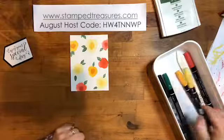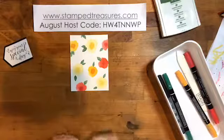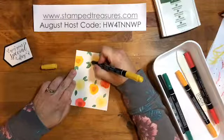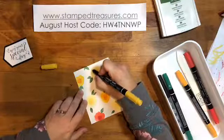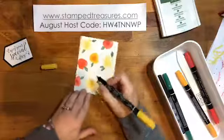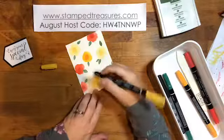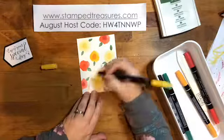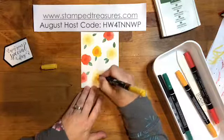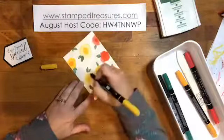Wow, crazy. Okay, so now for the flowers, for the yellow, I'm going to use crushed curry because I want it to be a little darker. And I'm gonna trace around the outside of the flower. Oh, with this light, it's really kind of hard to see here. Let's try going this way. There we go. So I'm tracing around the outside, and then on the inside I'm just going to add some detail. It's not quite dry, so I'll have to try that again in a minute.